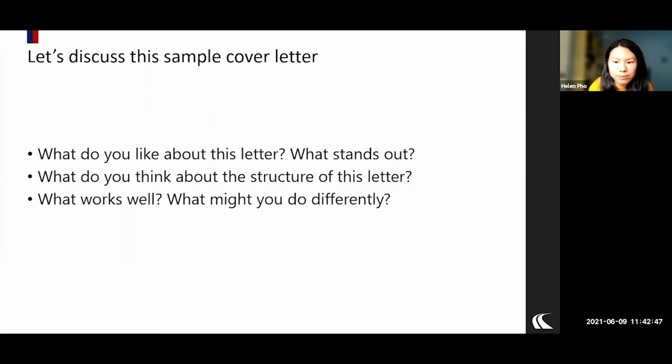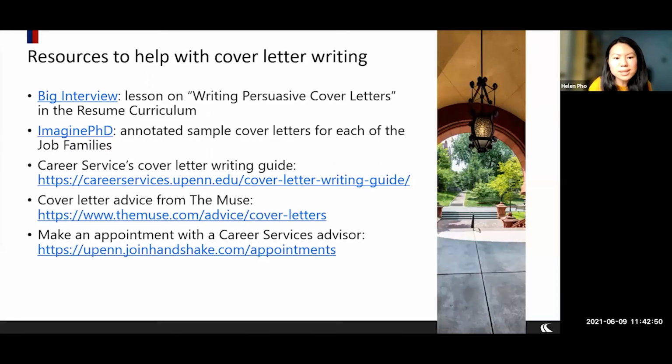So just a couple of things to wrap things up. Resources to help with cover letter writing. And Marianne, thank you for sharing all of those in the chat. There are a couple of resources that I would point you all to just to learn more about cover letter writing. So Big Interview is the first resource. It is primarily a tool that is going to be very useful for practicing interviews, which we will talk about tomorrow on the last day of our prep camp. But there is a part on this resource that's part of the resume curriculum that talks about writing persuasive cover letters. So I definitely recommend tuning into it. I want to say it's about 12 minutes long, so not long at all.